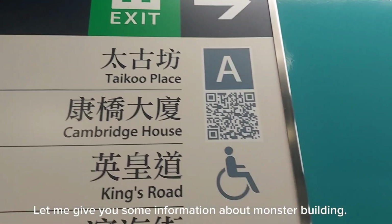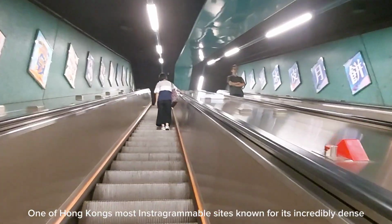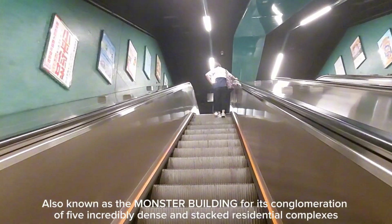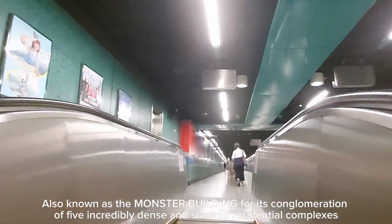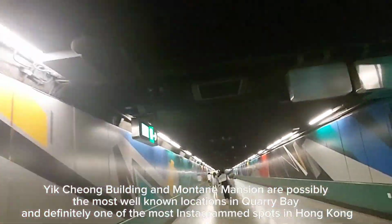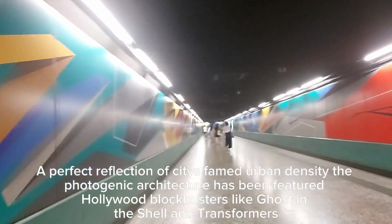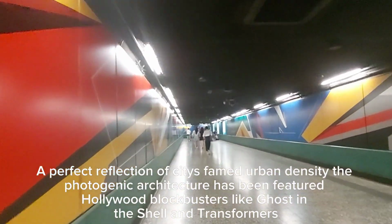Let me give you some information about Monster Building. Yick Cheong Building, one of Hong Kong's most Instagrammable sites, known for its incredibly dense buildings. Also known as the Monster Building for its conglomeration of five incredibly dense and stacked residential complexes. Yick Cheong Building and Montane Mansion are possibly the most well-known locations in Quarry Bay, and definitely one of the most Instagram spots in Hong Kong. A perfect reflection of the city's famed urban density, the photogenic architecture has been featured in Hollywood blockbusters like Ghost in the Shell and Transformers.